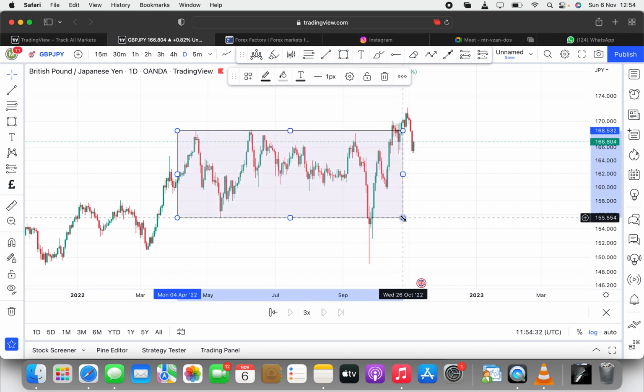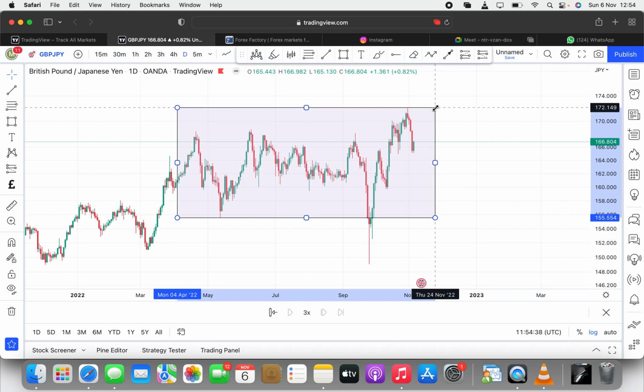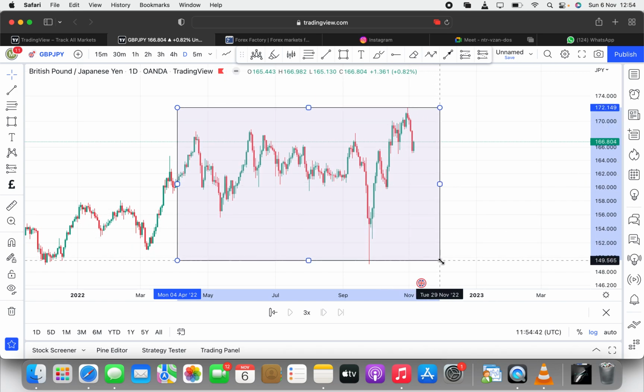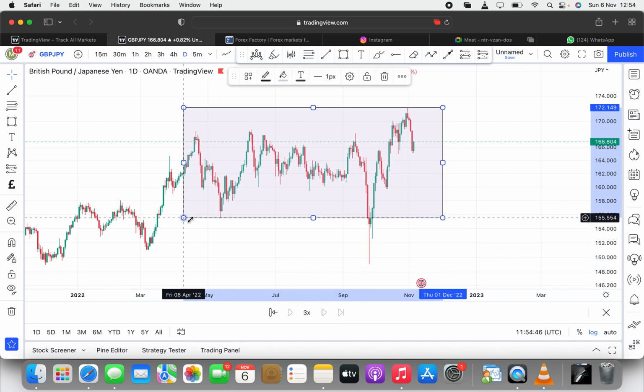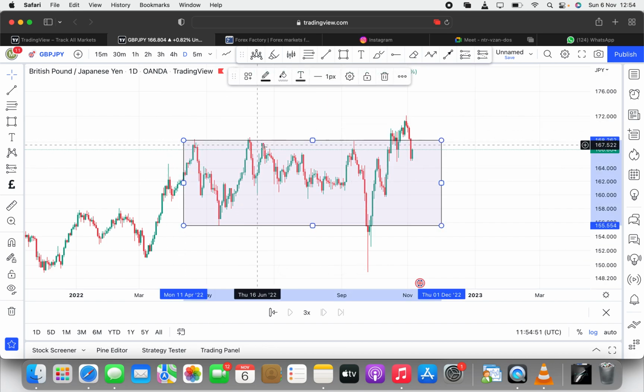We have the fake breakout here and another breakout here, so we still don't know where the market is going. We can just adjust here, take this whole level and capture these. But to be on the safe side, let's look at it this way. We have this fake out in both directions, up and down. That's what the market is telling us in the 1 day time frame.